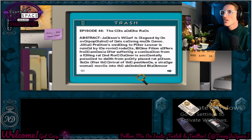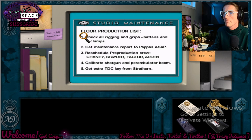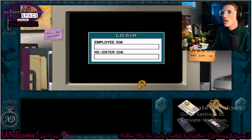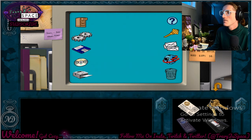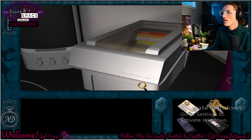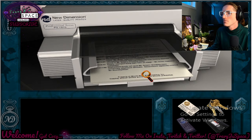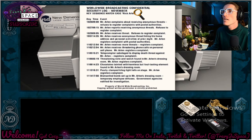What's in her trash? The cats and the rats. Okay. Oh, this is where we're gonna need some ID, I think. Alright, let's check that printer out. Worldwide browser, confidential secret security lock, remember?